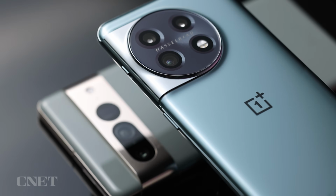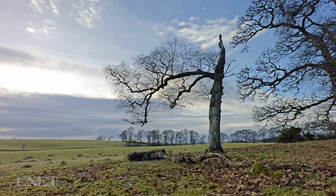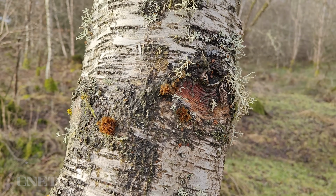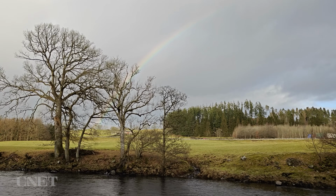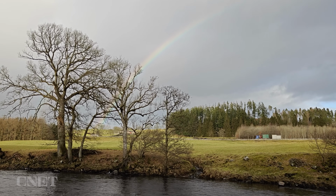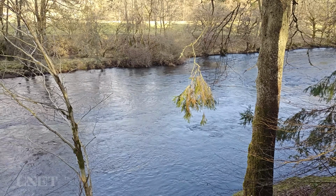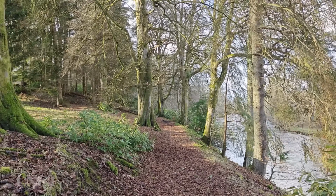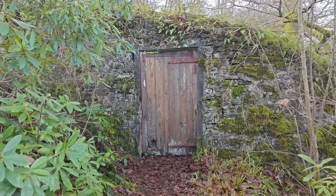It'll shoot video at up to 8K resolution, but 4K will be adequate for most, and it uses live HDR to keep your skies and shadows under control. Colours look good in video, and there is optical image stabilization. Works well for smoothing out those shaky hand movements, but I do sometimes find that vertical items such as trees or buildings can sometimes look a little bit wobbly as the lens fights to keep things stable.